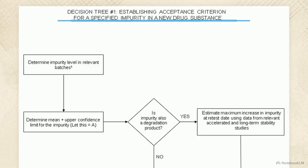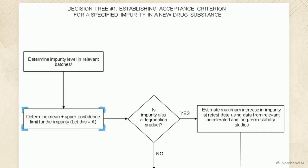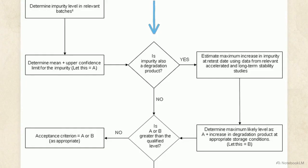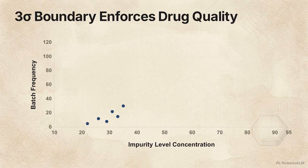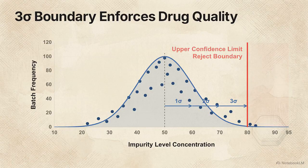This Q6A flowchart traces the logic for specific impurity limits. First, manufacturers determine mean impurity levels across development batches and calculate an upper confidence limit. Following the decision tree, they must distinguish if this impurity is also an active degradation product, meaning its volume increases over time. To lock in the upper confidence limit mathematically, the regulation strictly defines it. It is exactly 3 times the standard deviation of the batch analysis data, plotted against the mean.